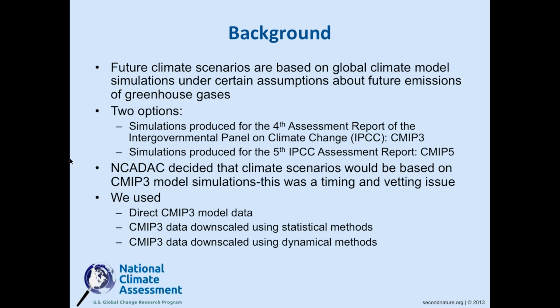So to produce our climate conditions, we used three different sources of information based on this. We used the data directly from these global models from the CMIP-3 archive. We also used data that have been scaled to higher spatial resolutions, and one set uses statistical methods to do that. This is a relatively cheap way of doing it. And another set uses more sophisticated ways, dynamical methods, where we actually run another model to produce the higher resolution data. So these are the three sources. So what I'm going to do now is just jump in and show you some selected examples of the products that we have developed.